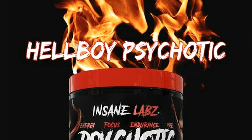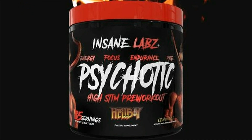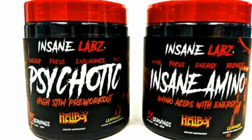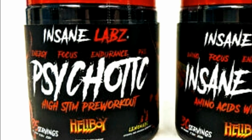but it may work pretty well for beginner level workout people. This version doesn't have any DMAE, there's no Oxy Gold. The blend is still a 5.3 gram blend, so I don't exactly know how much caffeine anhydrous is in here, though I have heard there's 300 milligrams. I still wouldn't take 2 scoops of this though, because you will feel a bit of a crash, so try to keep it at 1 scoop.